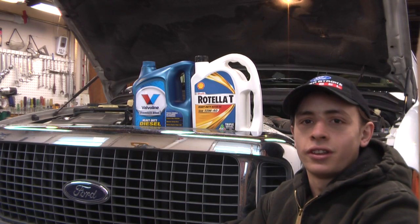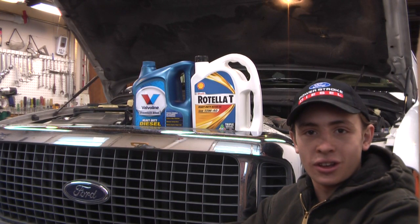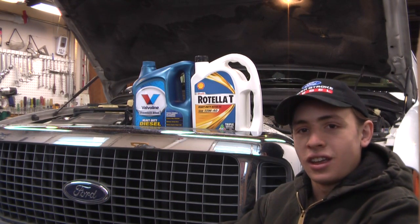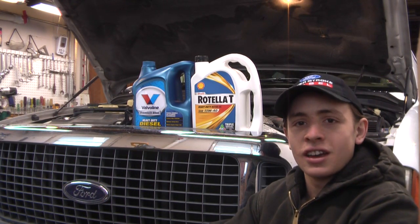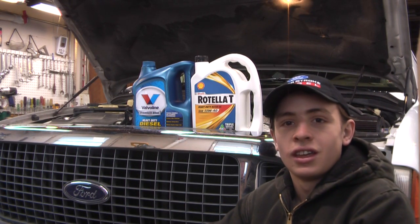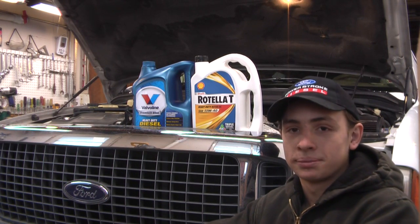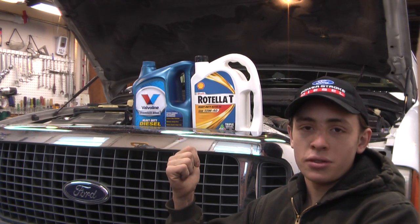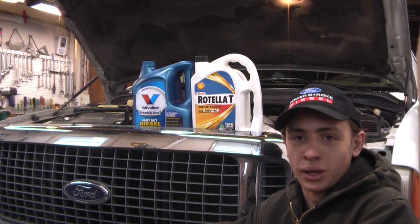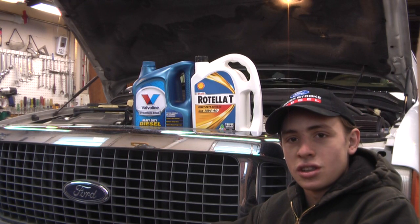Changing your own oil is not that difficult. As a matter of fact, if you're into vehicles and like engines and that kind of mechanical stuff, it's actually enjoyable, I think. If you've got the right tools, and if you've got everything you need, it makes it an easy and quick job. I've got a 7.3 Power Stroke diesel here in back of me, and I thought I'd just take a video of how to change the oil.